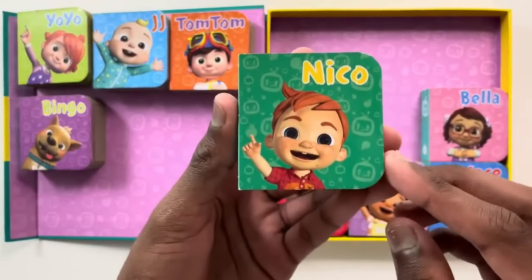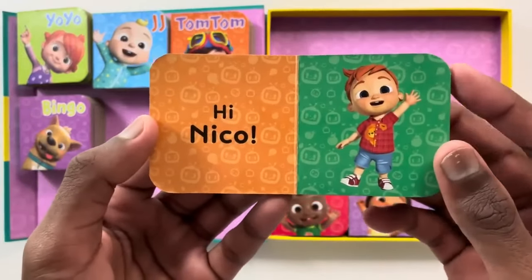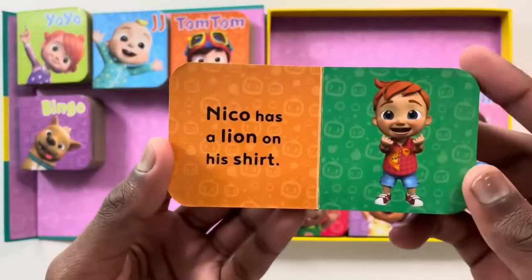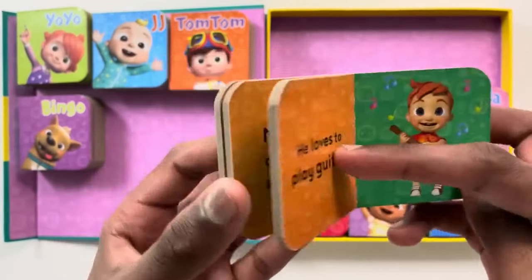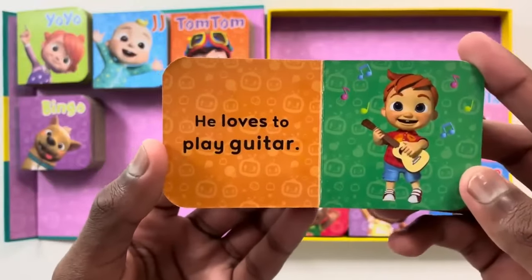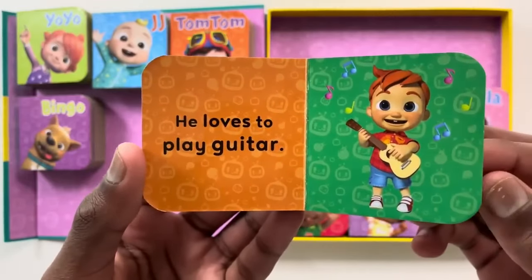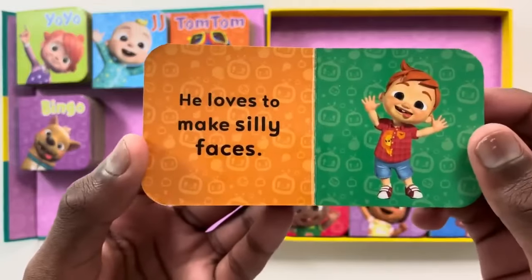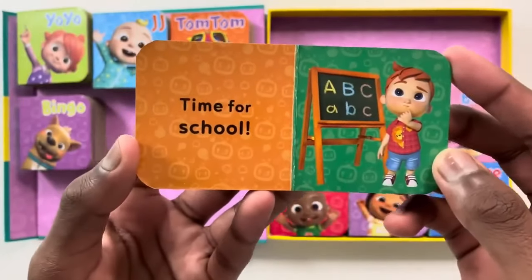Nico. Hi, Nico. Nico has a lion on his shirt. He loves to play his guitar. He loves to make silly faces. Time for school.